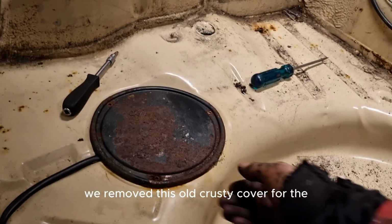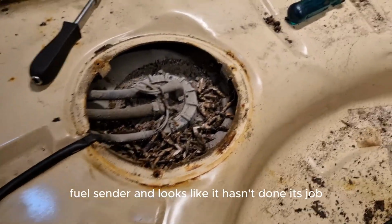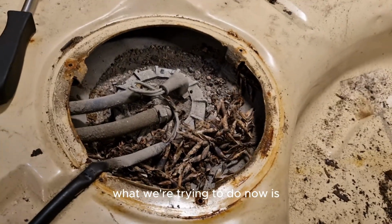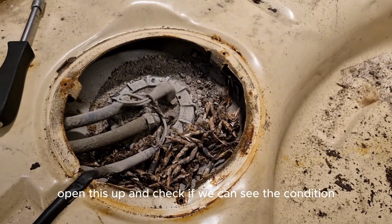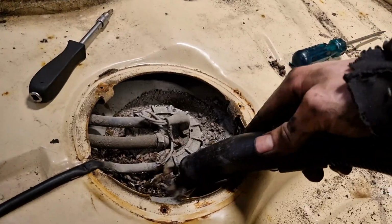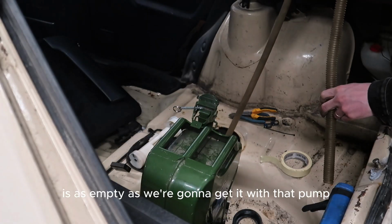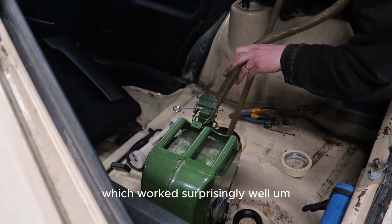We removed this old crusty cover for the fuel sender, and looks like it hasn't done its job. Look at that. So what we're trying to do now is open this up and check if we can see the condition of the tank.